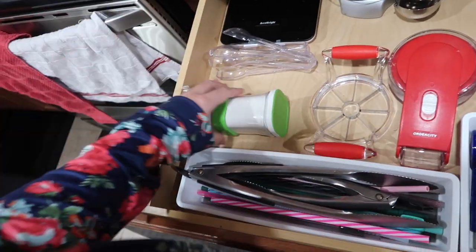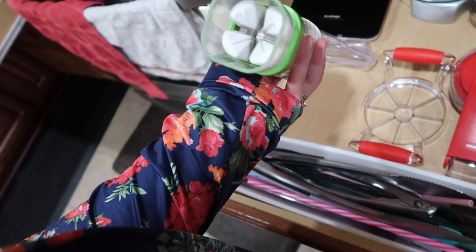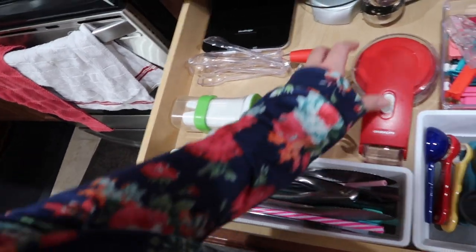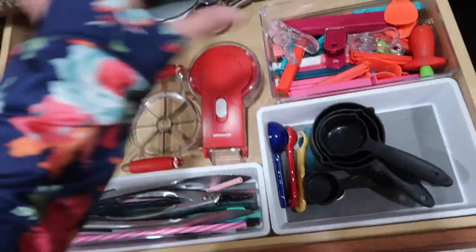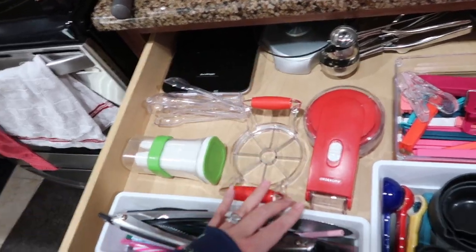These are just my other little gadgets. This thing is amazing. If you've never tried one of these, it cuts cucumbers, it cuts any kind of fruit or vegetable. I use it for grapes for Everly, perfect. Apple core, cherry pitter, awesome. And I'm probably eventually going to do something with these. So this in here is more aesthetically pleasing. I have two food scales. I'll probably downsize one of those.